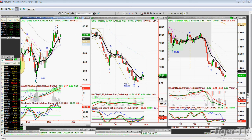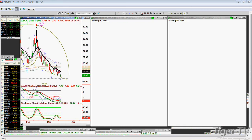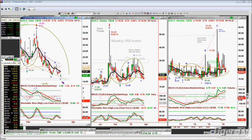So the question was, what's the wave count? It made a peak E. It's in the retracement, trying to get back. If it goes decisively above $10.35, that's really good action, especially in the weekly chart. Hope that answers that. The VIX index, what's the wave count? I'll do some of the ones I don't get to. It's in leg C to the downside and is holding support, the VIX index.